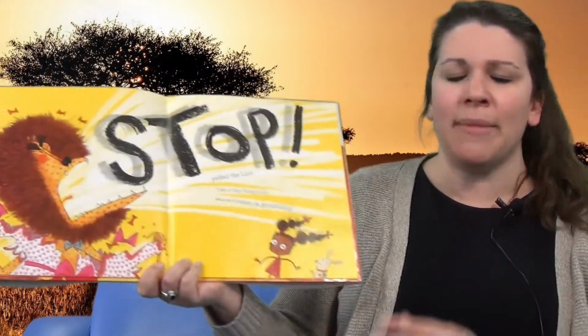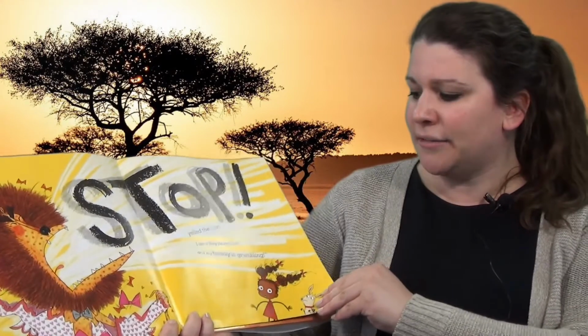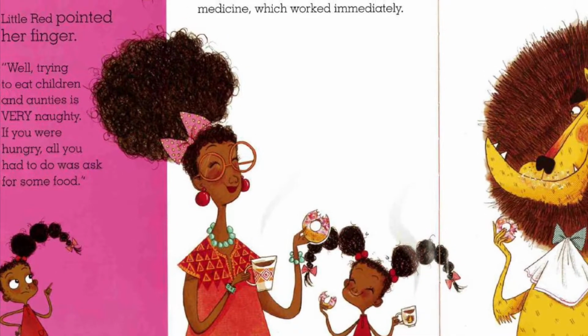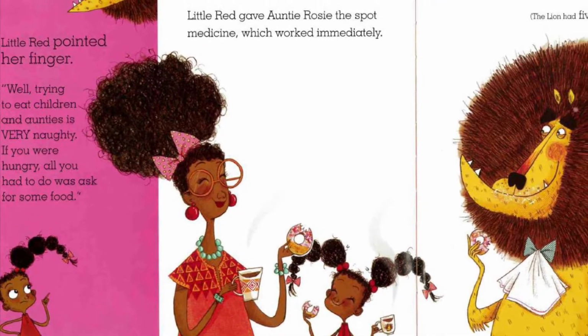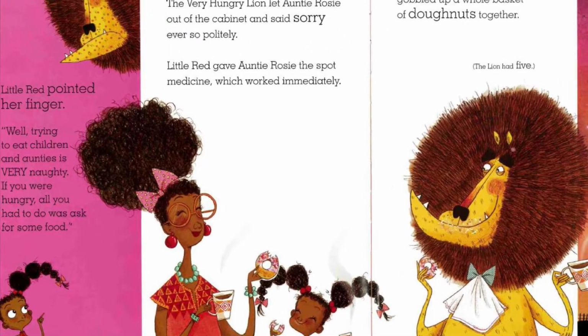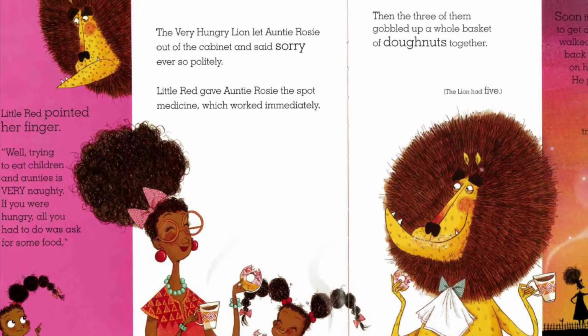"Stop!" yelled the lion. "I am a very hungry lion and my tummy is grumbling." Little Red pointed her finger. "Well, trying to eat children and aunties is very naughty. If you were hungry, all you had to do was ask for some food." The very hungry lion let Auntie Rosie out of the cabinet and said sorry, ever so politely. Little Red gave Auntie Rosie the spot medicine, which worked immediately. No more spots. Then the three of them gobbled up a whole basket of donuts together.